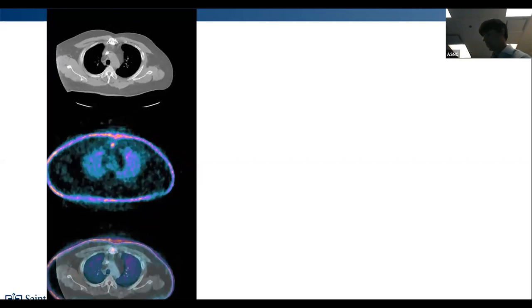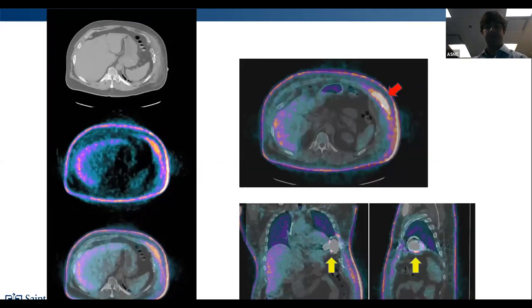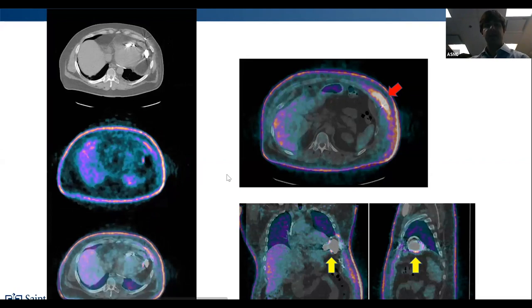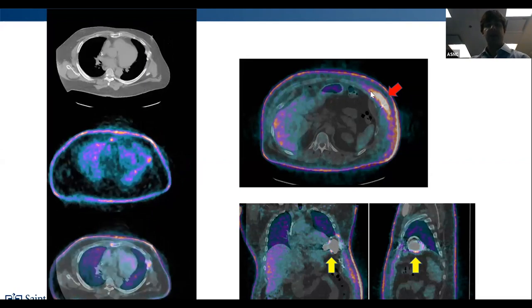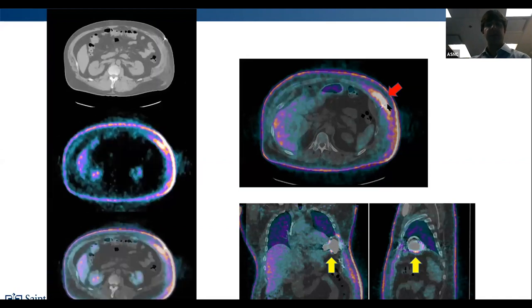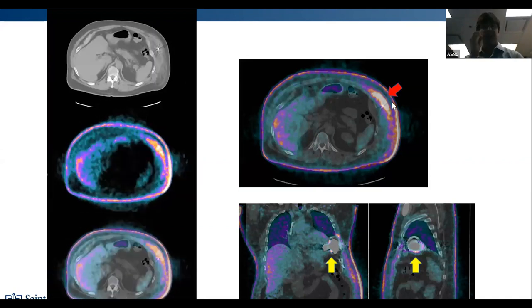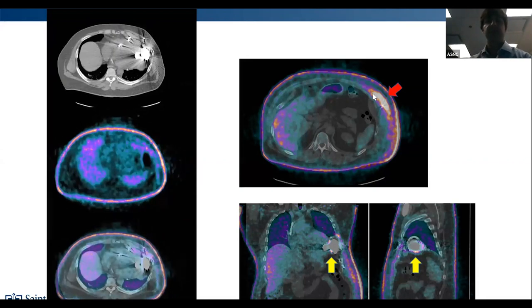Subcutaneous uptake on the left side. So I understand that some of these may be choppy, so I put some still images in here. The first thing I want to point out is on the top, and you can see as it's scrolling through, there's a lot of subcutaneous FDG uptake here. When you look at these, there's usually two sets of images.